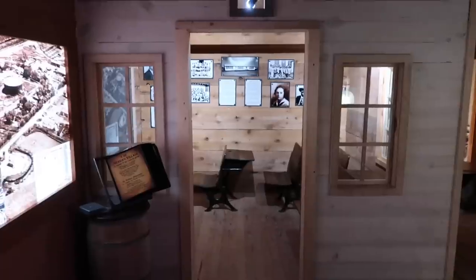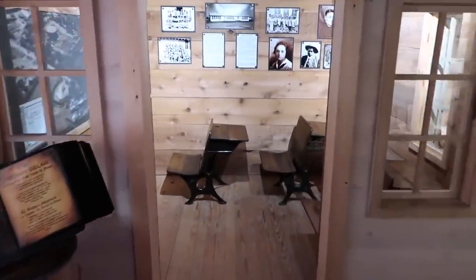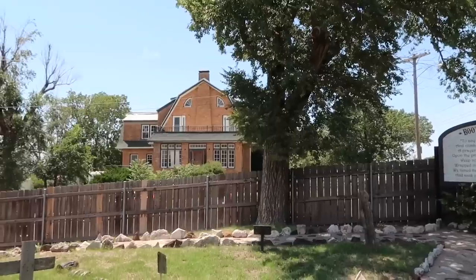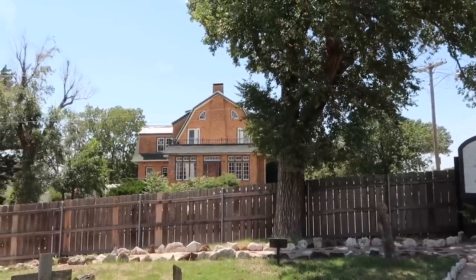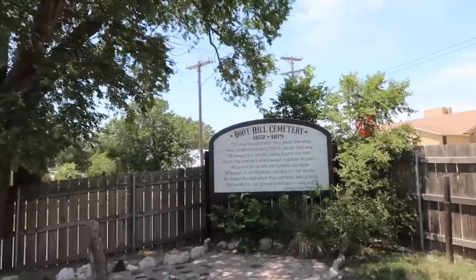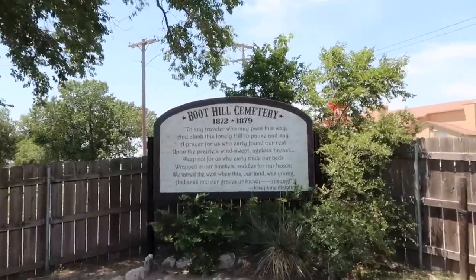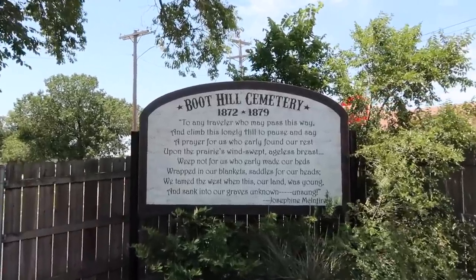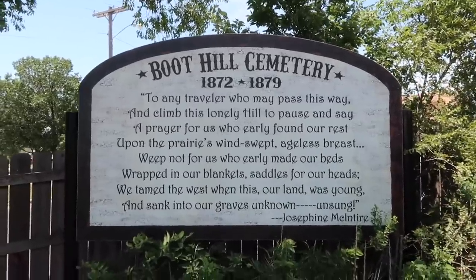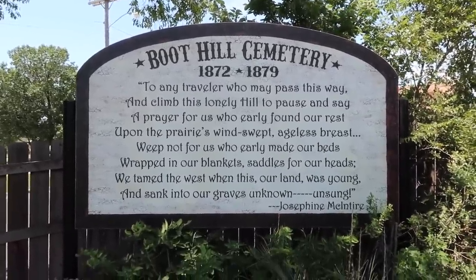Over where all the learning takes place. These little desks. And on the other side of the fence is a home that looks like something out of Amityville. 1872 to 1879, any traveler who may pass this way, climb the lonely hill to pause and say a prayer, for those who early found our rest upon the prairie windswept ageless breast.